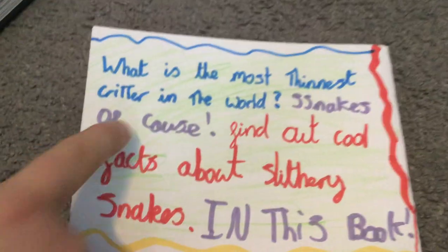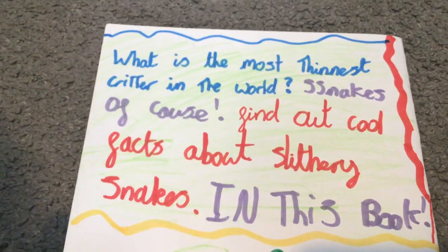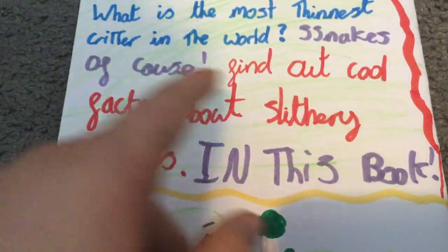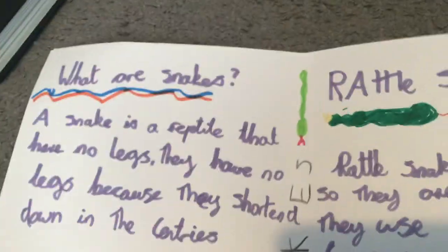I'll go to yours first. Fact files. Don't be hyped if you see a green mamba. This is just a little fact file, so we'll read the blurb first. What is the most slithery critter in the world? Snakes, of course. Find out cool facts about these slithery snakes in this book. Fact file: what do you know? So, what are snakes?